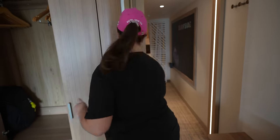Stepping on them. I really did not enjoy that. That was only day one of our Icon of the Seas cruise, and there's a ton of stuff we have not gotten to.